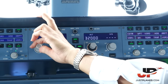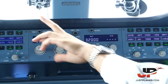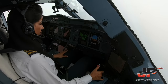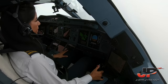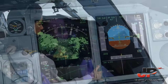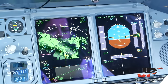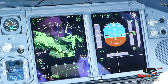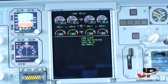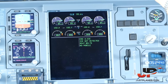Good morning, 5-9, passing flight level 150, speed 300. 5-9, good morning, radar contact, climb flight level 360 to maintain. Climb flight level 360 to maintain. 800 feet a minute or greater. Rate of climb 800 feet or greater. Okay, climb flight level 330 non-standard.